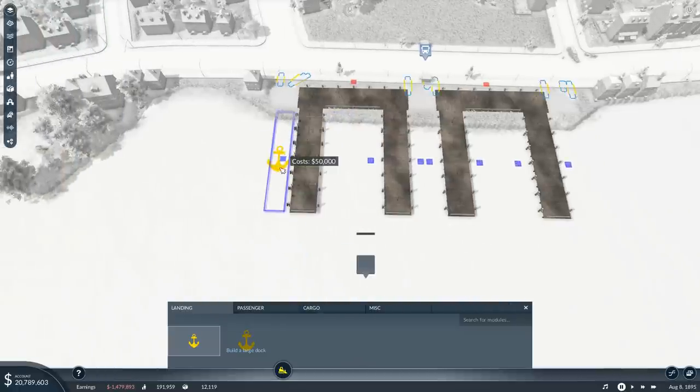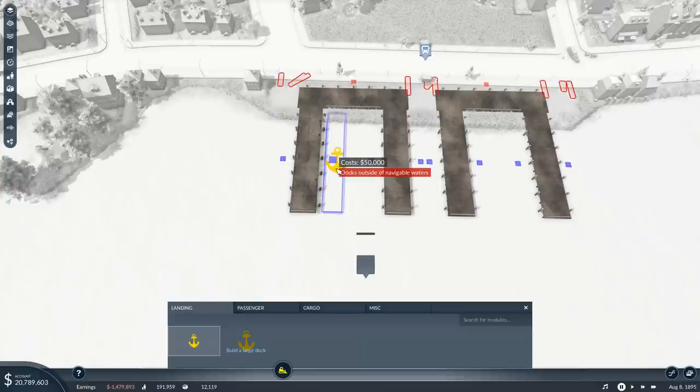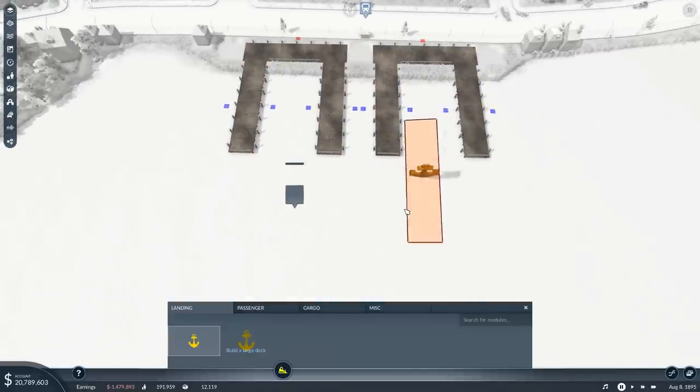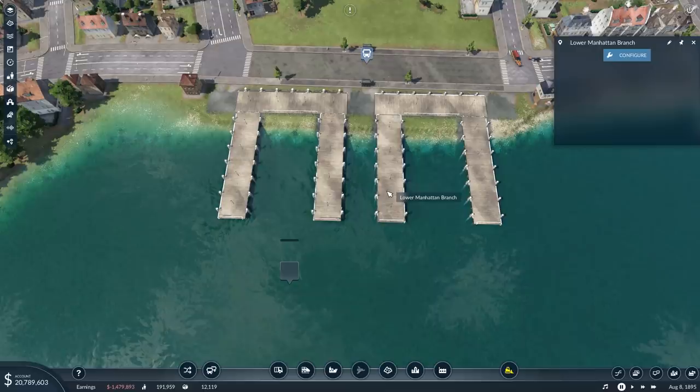What seems to happen is the ones on the left-hand side seem to work. The ones on the right-hand side don't work. There you go, look. One on the left-hand side works, one on the right-hand side doesn't. Neither of those two work. That one doesn't work, that one doesn't work, and that one doesn't work. Okay, so now I have to play around to try and get the darn things to work.